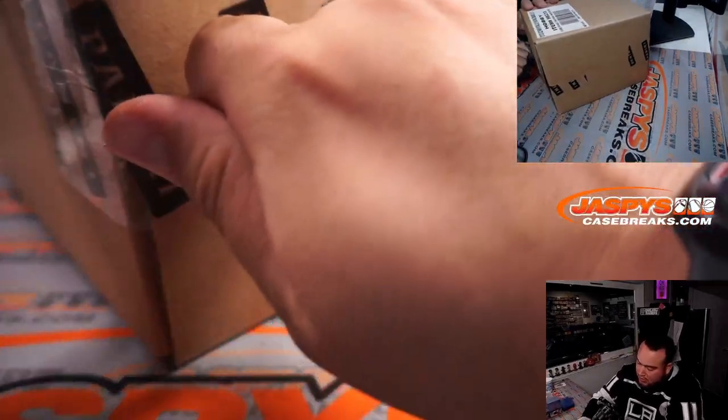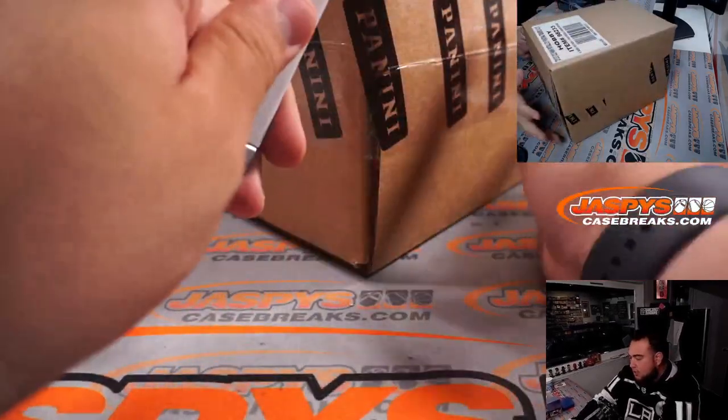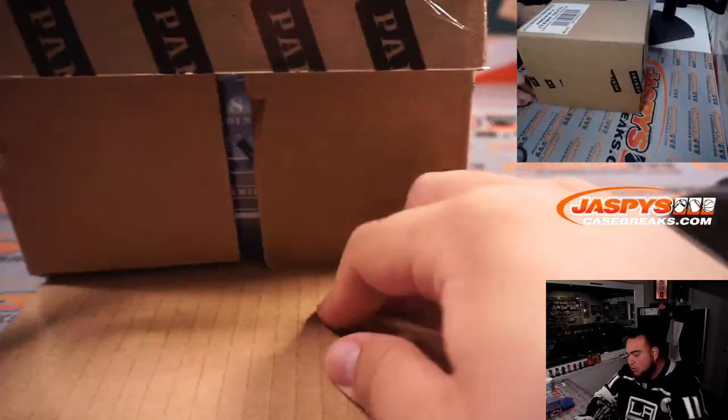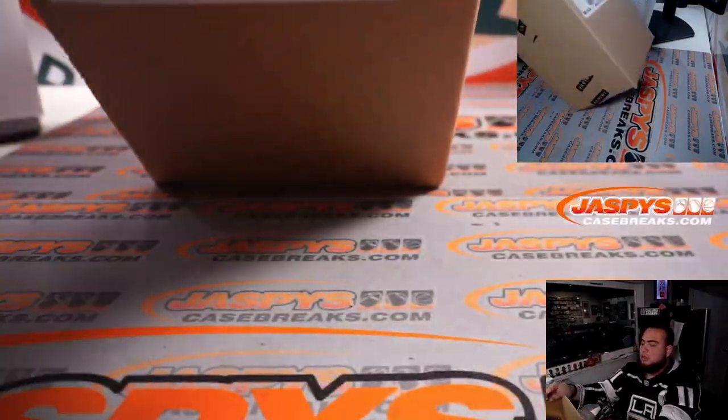So I don't know if this is going to be our last case on the website. There might be more. Who knows? But it could be at a higher price point. Or like I said, it could be something different. Maybe one box breaks, different configuration. Who knows? But this is our last, at least for sure, pick your team.